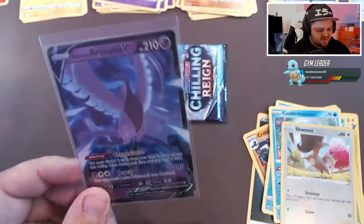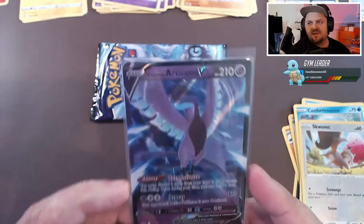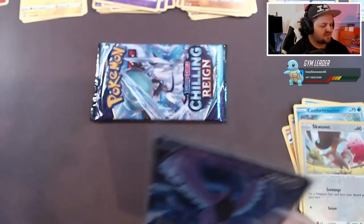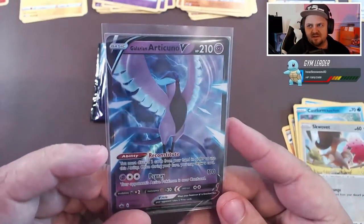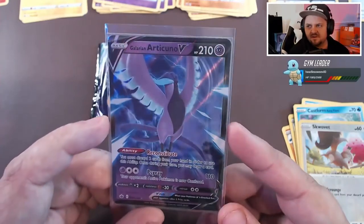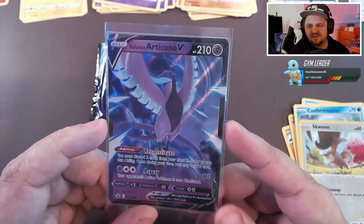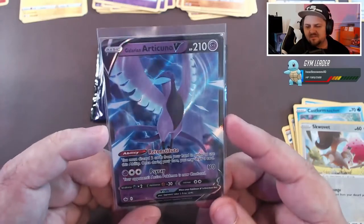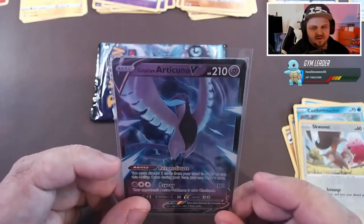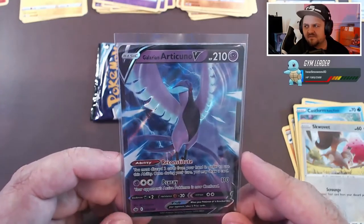Galarian Articuno. Now, what I was going to say earlier is something I've noticed is that a lot of people that I've watched unbox stuff. Articuno? Yeah, Articuno is great. I like the Galarian version. Obviously, the originals are the best, but the Galarian versions that they've done for some of these have been cool. Like this psychic version is neat. I like the purple. Something that I saw a lot of people mentioning is that the art is like off.